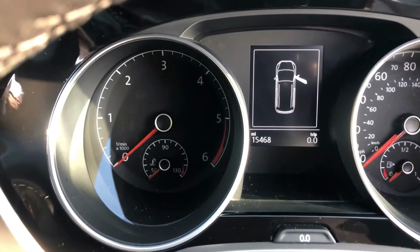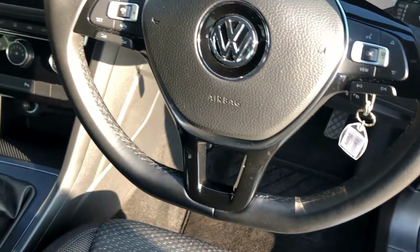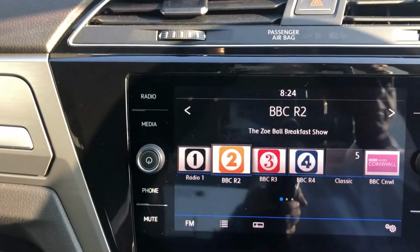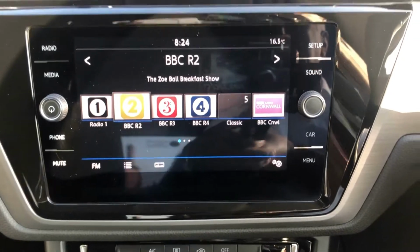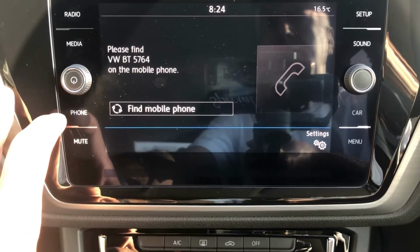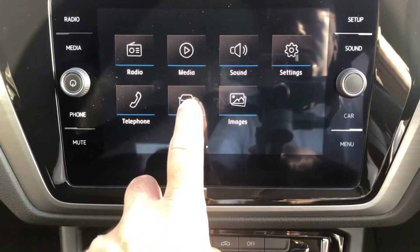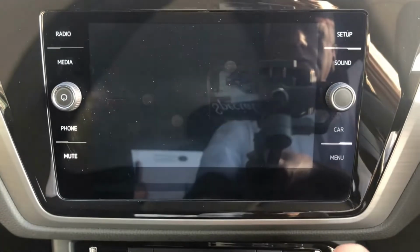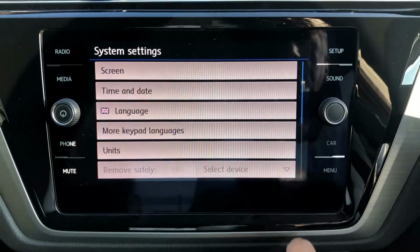And look at the mileage, just 15,000. 15,468, that's all it's done, since March 2019. Got the leather multifunctional steering wheel. Nice clear dash layout. All touchscreen, nice and easy. Media input, DAB radio, Bluetooth phone connection. Just get the steering wheel, the balance all correctly as you want it. As you can see, just nice and easy.